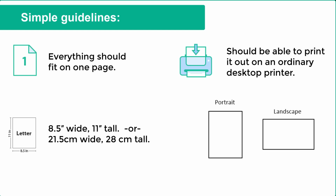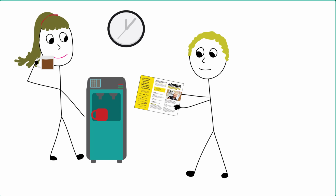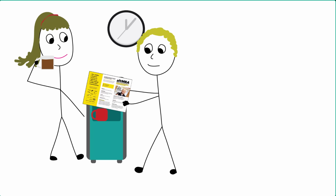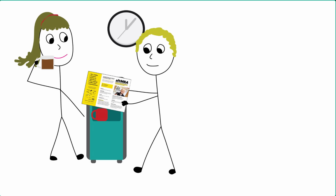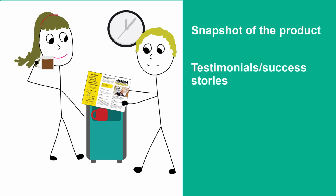A good guideline of what a one-pager should be like is, imagine that you're going to your boss and you want her to buy an expensive product. And in order for her to buy it, she has to know a little bit about it. Not too much. She trusts you, but just a little bit. So you can go in and hand her this one-pager, and it's got an overall snapshot of the product. It's got testimonials or success stories. It's got all the reasons to buy, and then it tells her how to buy it. That would make a great one-pager.